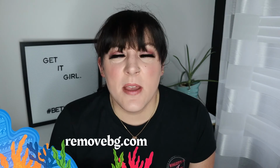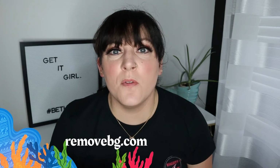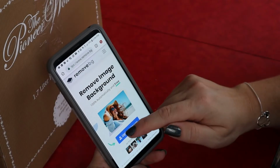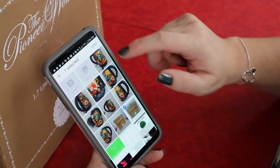Okay, the next step we're going to cover is going to removebg.com. It is this awesome website that removes the background of your photo for free and with one easy click. I love that. That's so awesome. You just upload the photo, click it, and it immediately removes the background.